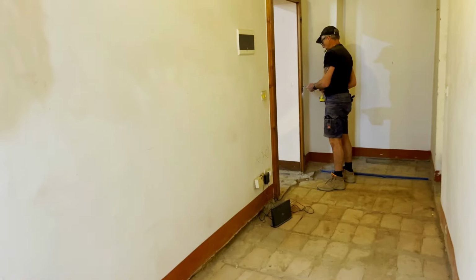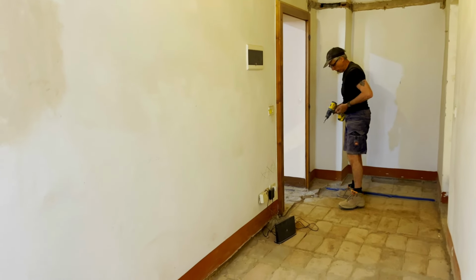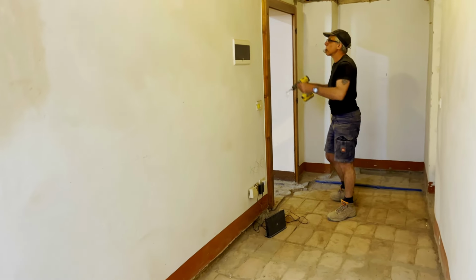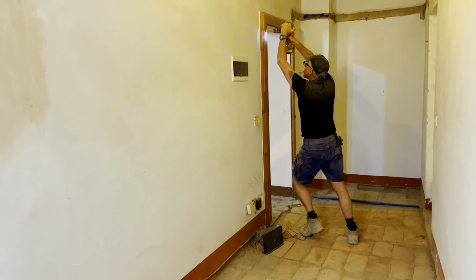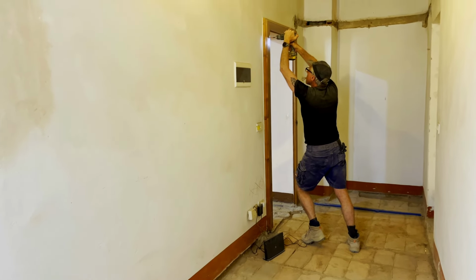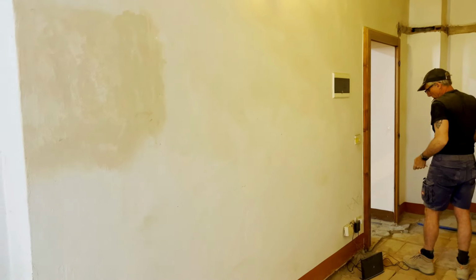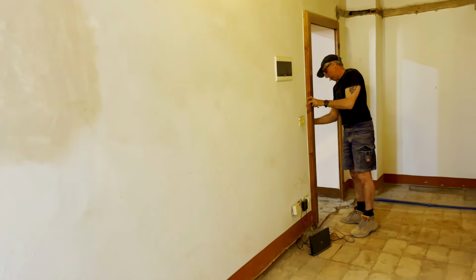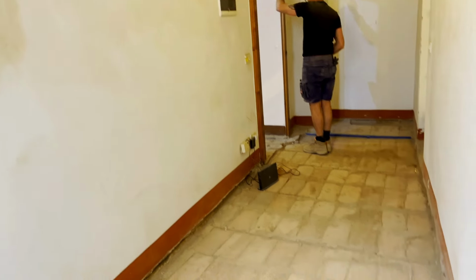Last job is to remove the archway there, the architrave there. That door has been closed over. Give us some more space in the kitchen for usable space. Also, because the arch is going in here, we don't need that door to get into the living space anymore. So Phil's taking that up.